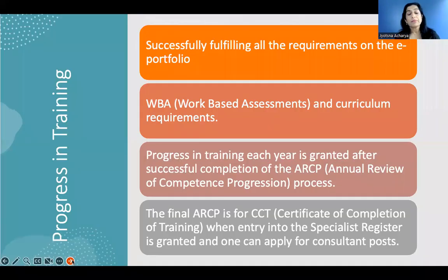If you're successful in getting into either ST1 or ST3 level entry, then each year you need to show that you have achieved competencies. Once you get into the training program, you are given an e-portfolio. It's all online, and you just fill in all the curriculum requirements and show that you have fulfilled them. Your educational supervisor will sit with you and fill in all the things that need to be filled.